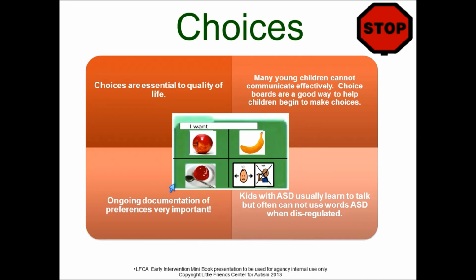But what we do is we will start out with objects, just to know that that child can actually make a choice. So, I don't like bananas, so I show you an apple and I show you a banana. And if you take the banana, I'm going to give it to you, and then when you're not happy, I'm going to wait a minute, and then I'm going to reset it, and then I'm going to put that apple much closer to you so that you take it. And then once, through trials of different things, that child knows how to make choices, I'm going to start to pair photos with those pictures. And for most children that I have worked with, most of the time they get the photos.